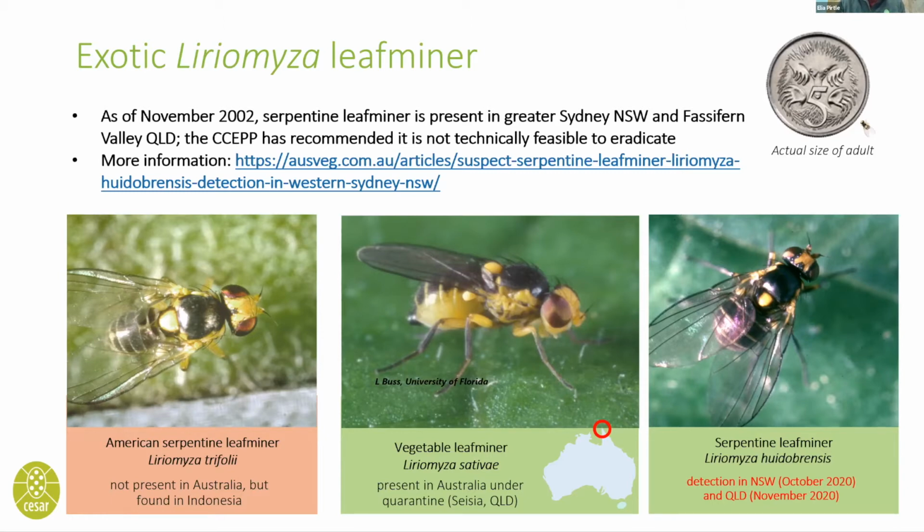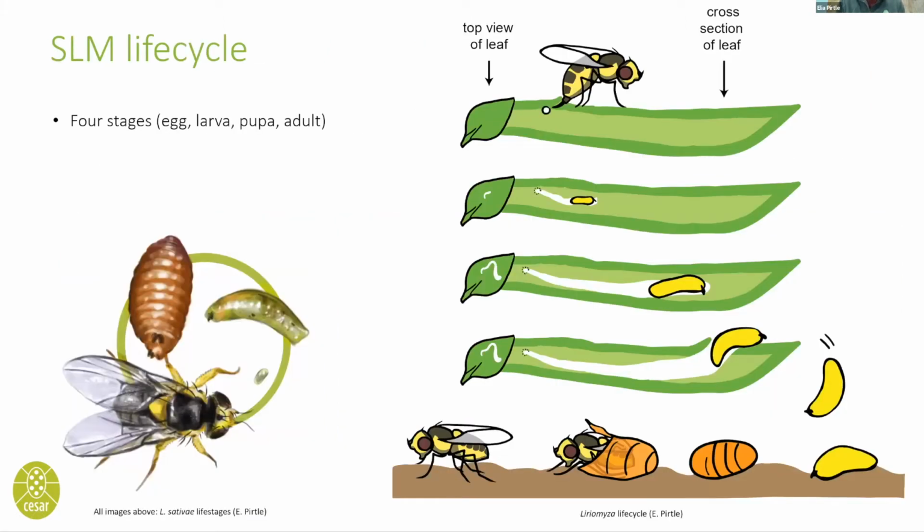If you want to find out more information on this actual incursion, OzVeg has been putting out updates that can get you caught up on where things are at, and you can just visit the OzVeg website page and search for their latest news articles. You can also visit New South Wales and Queensland Department of Primary Industries websites. But for today, I just want to tell you a bit more about these pests in general and about some research we've been doing, which is going to actually play a really important role now that Serpentine leaf miner has entered the country.